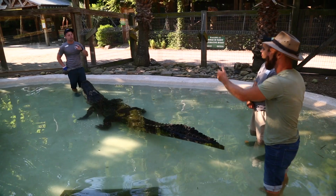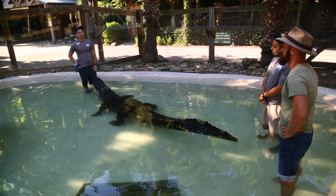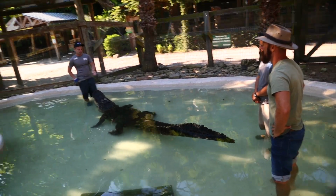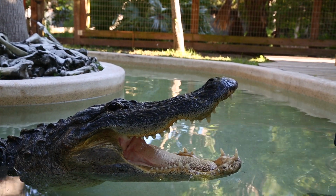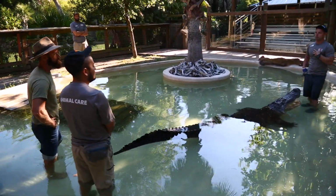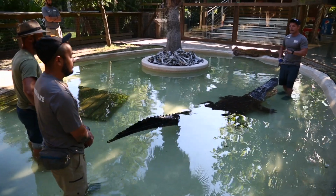Exactly. That's why it's so important, and we try to preach nonstop, do not feed alligators in the wild. They naturally fear us, but in exactly this scenario, they learn people equal food. It doesn't take long where they're like, okay, this is an easy source. Here, he's got to live the rest of his life, which we're happy about, but then also sad because we want to see these guys in the wild. But he cannot be released.